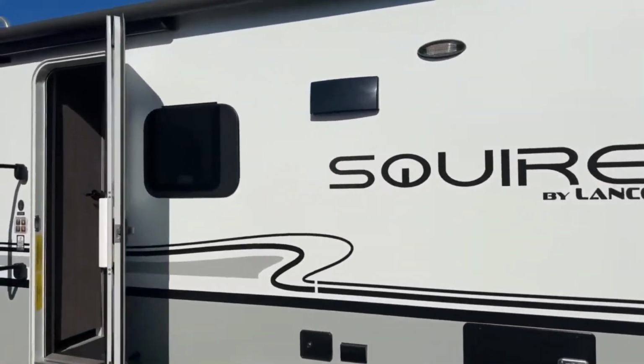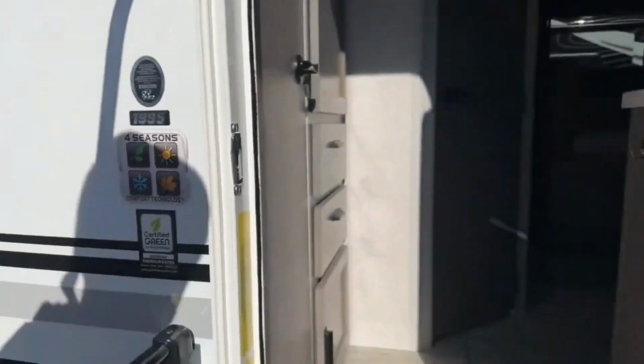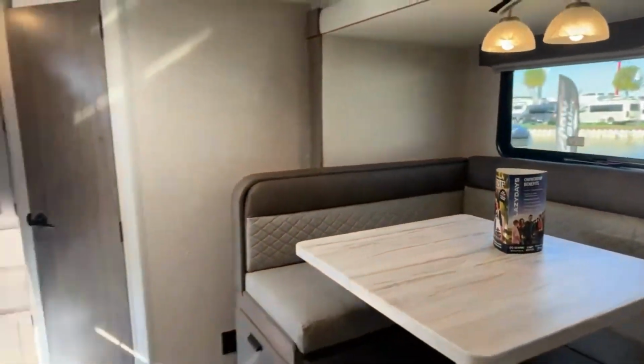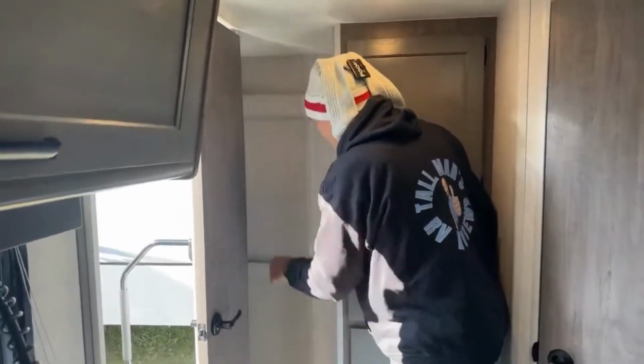So let's look at this one. This is the 1995, model number 1995. You see it is 4-season. All their units are 4-season. So this will be a little bit bigger. As you come in the door, you have a big closet here. I'm assuming from these things there's supposed to be some kind of shelves. They just don't have them in there right now.